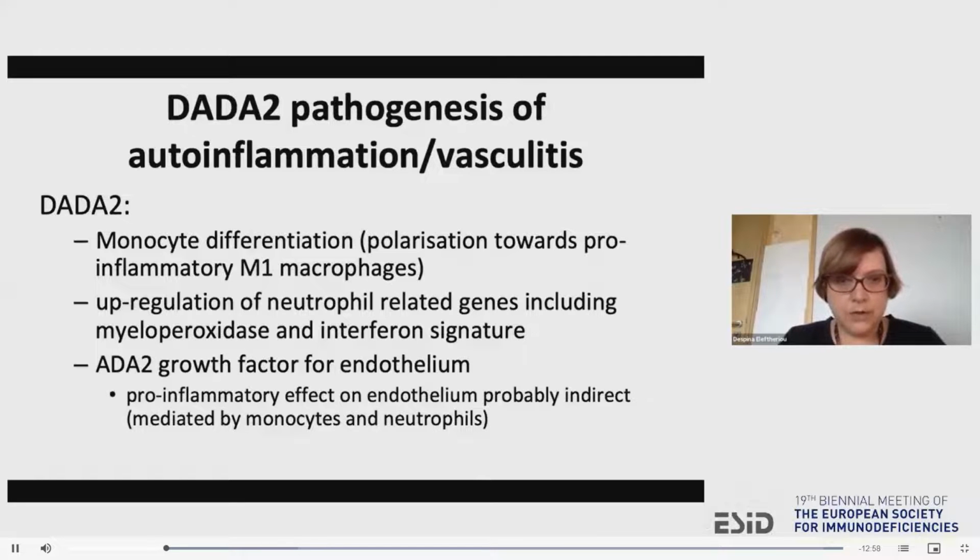A number of in vitro and ex vivo studies have shown that there's aberrant monocyte differentiation, favoring a polarization towards the pro-inflammatory M1 macrophages. There's also upregulation of neutrophil-related genes, including myeloperoxidase, and an induction of interferon gene expression. We also know that ADA2 is a growth factor for the endothelium, so there's a pro-inflammatory effect on the endothelium, probably indirect, mediated by monocytes and neutrophils.